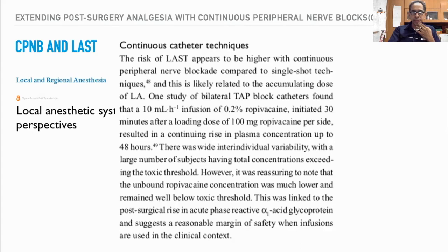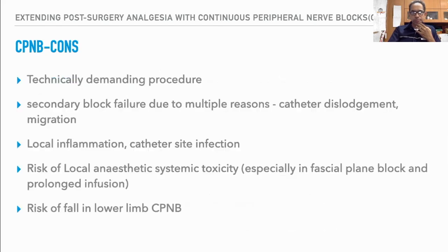And they also mention that although the plasma ropivacaine concentration is at the toxic level, the unbound level is still very low. So probably that's the reason why it's quite safe to run a high infusion rate in interfascial plane block.